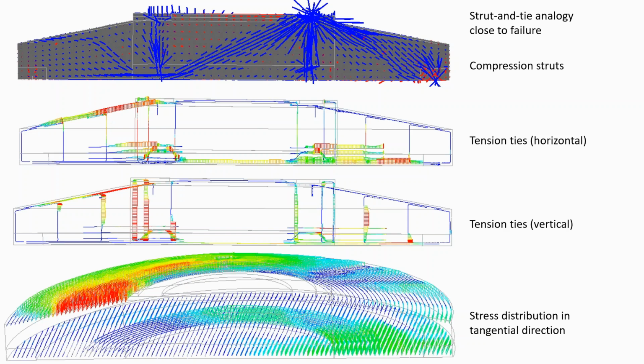But in the picture on the bottom, you see that there's also still a stress distribution in the tangential direction, because in the cross section, which is flat, the strut and tie method looks quite easy to reconstruct, but don't forget that there are also tangential forces, which are actually connecting all the strut and tie models that could be there in the different sections. But it is this strut and tie mechanism that occurs close to failure that is actually explaining the additional capacity in the 3D model.